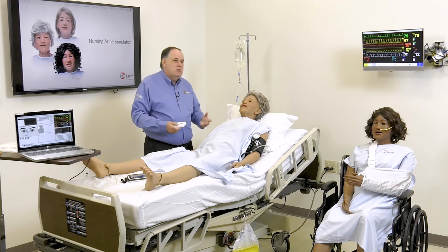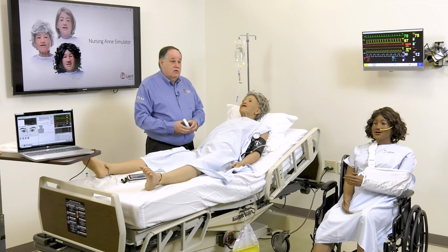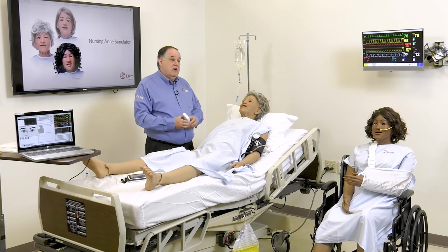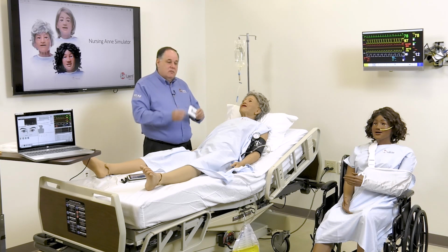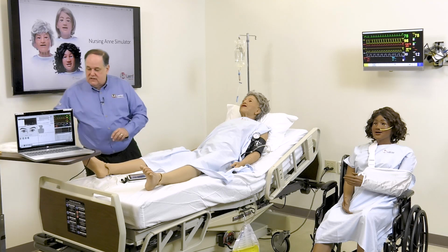You could have them pinpoint if you wanted to do that accidental opiate overdose. Again, she doesn't have any hair. She's on home care, she's got a medication pump, and she's maybe accidentally overdosed on an opiate. Maybe her pupils are pinpoint, right? We can change them very simply. A suction cup allows you to remove them and change the pupils. Very, very easy to do.